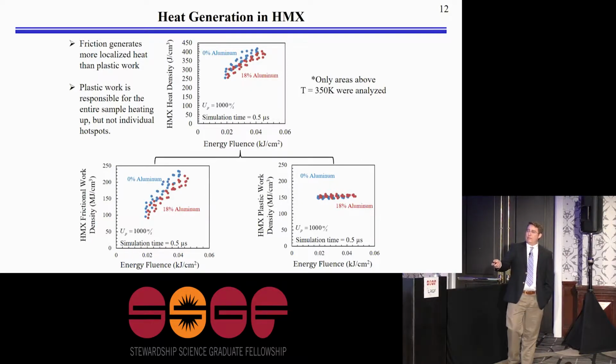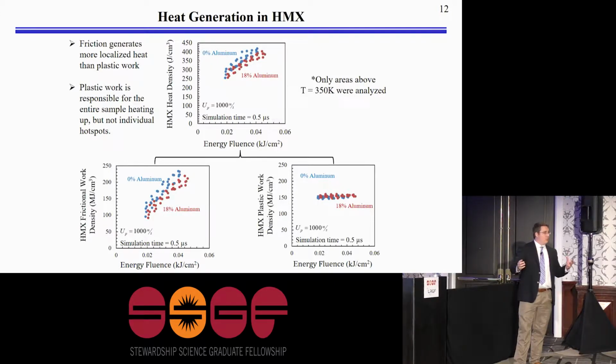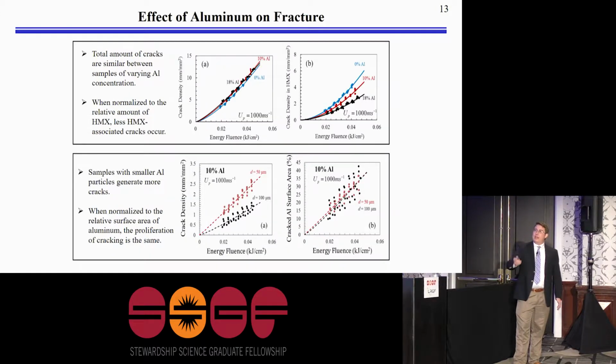Interestingly enough, if you look at the bulk plastic work, no matter how fast you're hitting this, it's roughly equivalent, but that's not the case for the localized frictional work. What this means is that it's really the very localized friction that we're seeing: as soon as you send energy through, the shock wave generates cracks, they rub against each other, generate heat, and that leads to these critical hotspots. So it's nice to break this down.